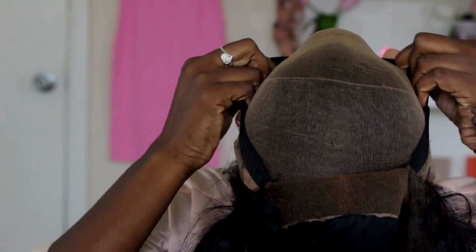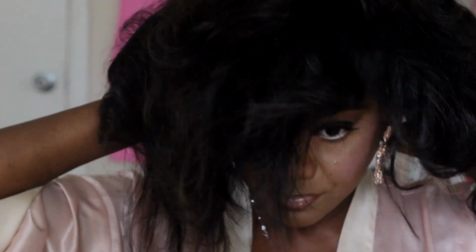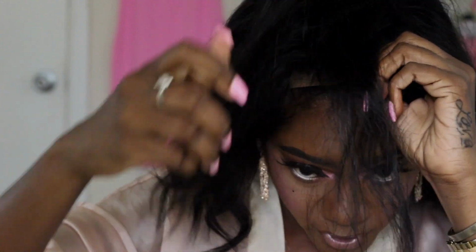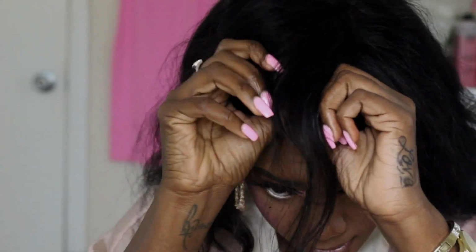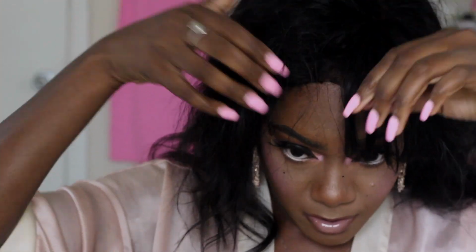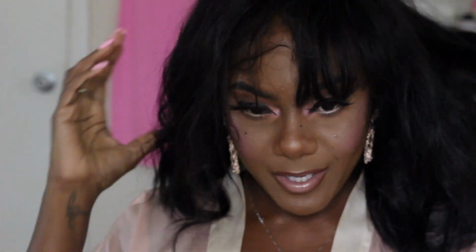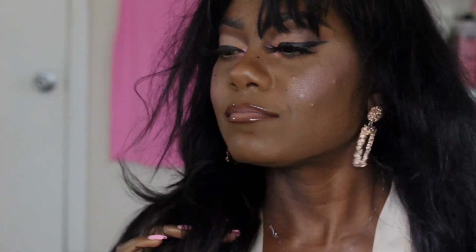But I'm going to go ahead and just fit it on. I just need to curl it a little. Fix it up and curl it. I might take this stocking cap off. I don't know. When you're wearing bangs, you honestly don't really need a stocking cap. I don't really use it, but we will see. Like, bangs can be annoying, but I have been loving the bang vibes lately.